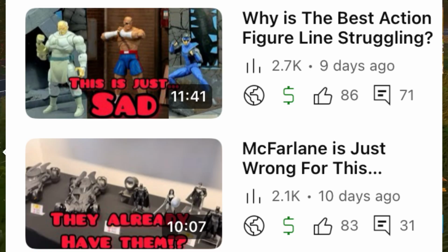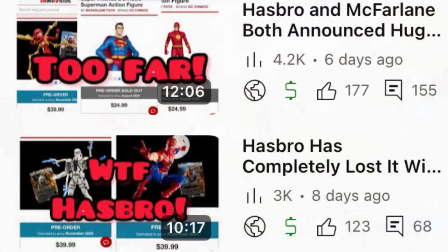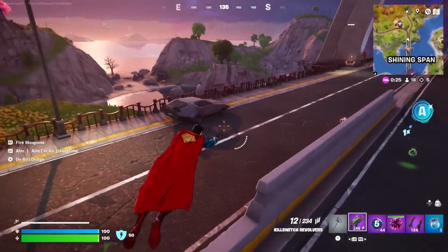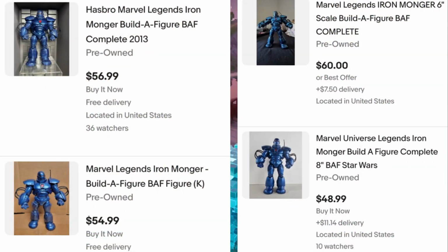I think there's definitely a collector's demand, and some of these people will definitely be open to some minor upgrades, whether it's pinless tech or a different head sculpt or a different accessory. I definitely feel like it's time to get some of these reissued and into the hands of not only old collectors, but also new collectors for sure. But let's get straight into today's video.